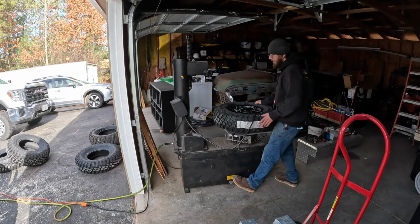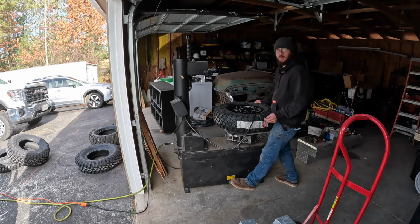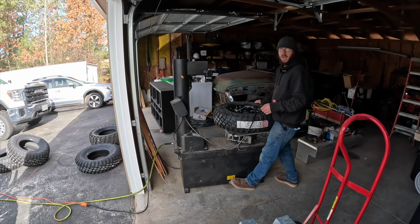Now the fronts, I'm going to do 18 PSI. The rears are going to be 20 PSI. Now, in the manual, that's a little bit higher than what they call for, but I want to go a little bit higher just because I'm going to be on the road most of the time. The 18 and 20 PSI, that's what they call for the crew cab models.